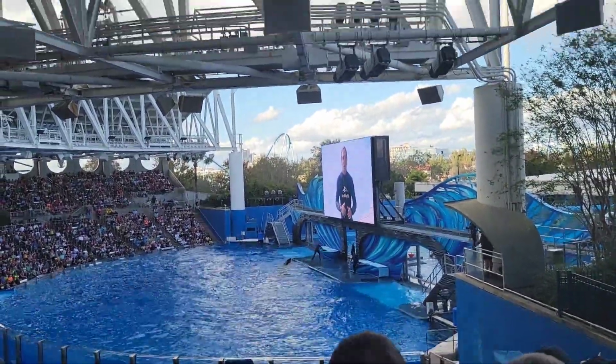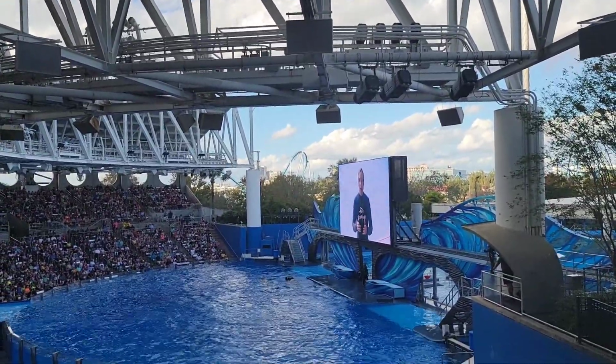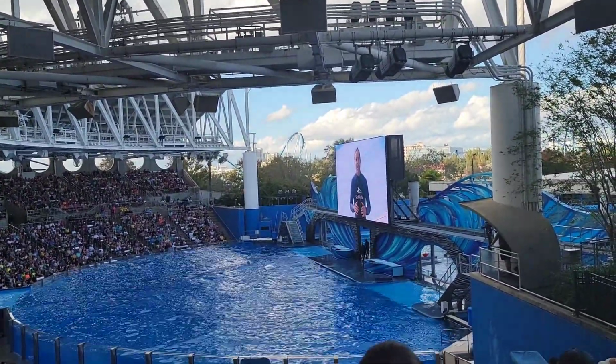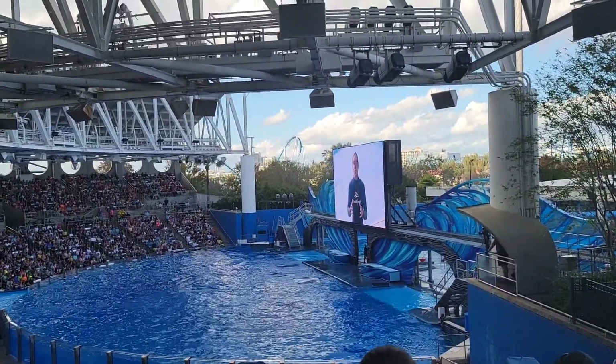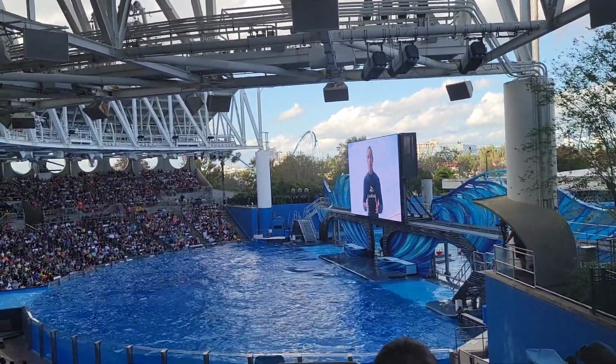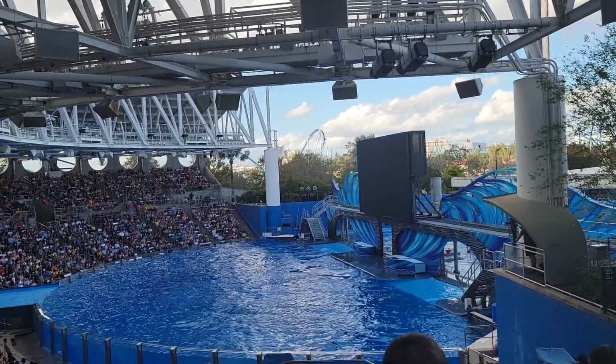Members of our killer whale family demonstrating their incredible size, speed, power, and complex learning abilities. These behaviors keep our whales active and engaged. SeaWorld's killer whales have inspired generations all over the world, and we are excited to share their story with you today.